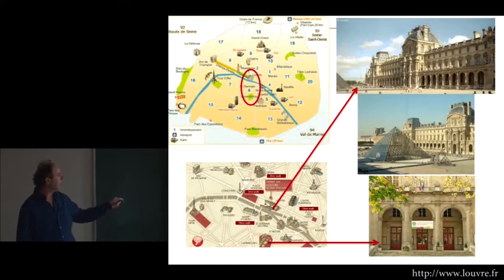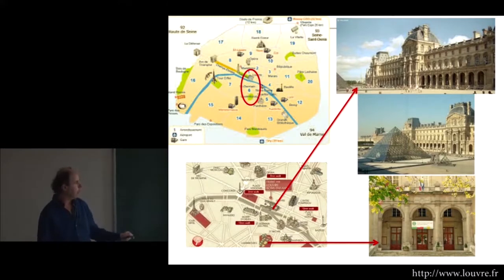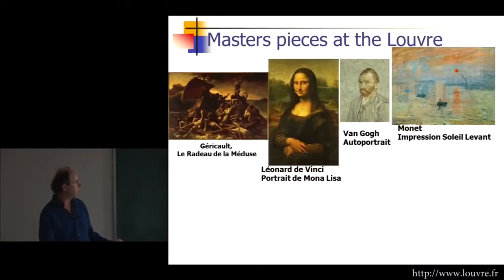And my institute is in this part very close by. So this is the Louvre, and I am here, and this is also an old school of chemistry. And this is an old picture of Paris. So the Louvre is there. No, the pyramid is there. And my institute is in the so-called Quartier Latin, where there is a huge number of very old and small institutes. You see the institute is quite small, and I will tell you a little bit more about that.